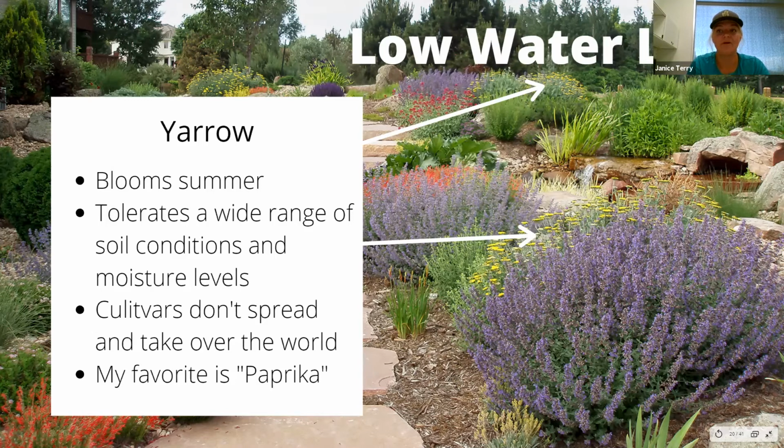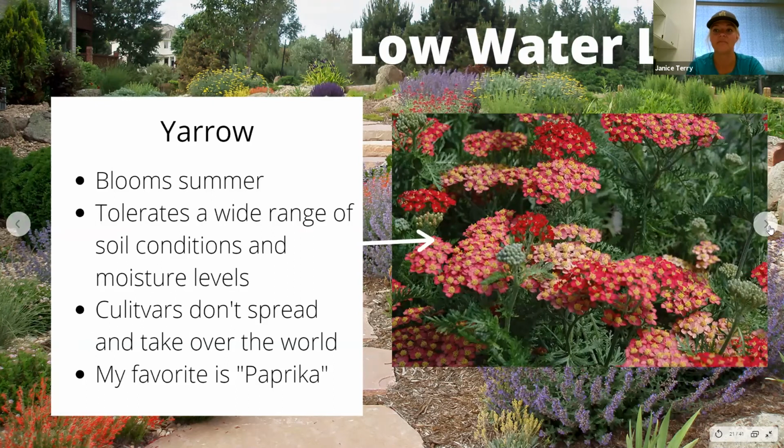A lot of people, the reason they have a bad rap is because the wild variety will take over the world. But you can't even buy that in the nursery. It's considered a weed in a lot of areas, and so they don't even sell it. But there are some incredible cultivars, and I've got this great picture here of one called Paprika.